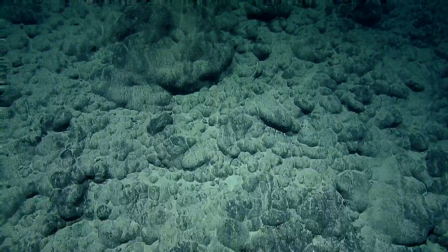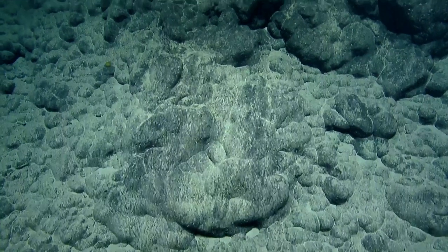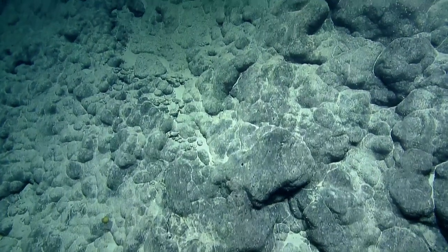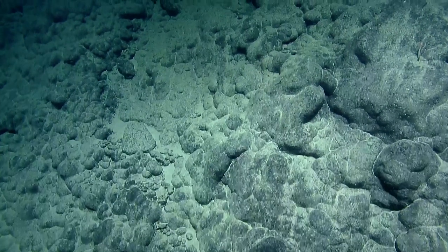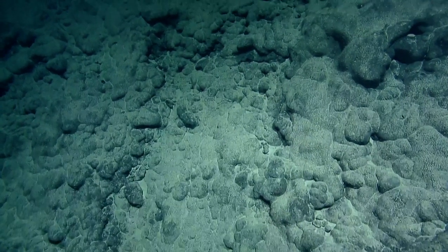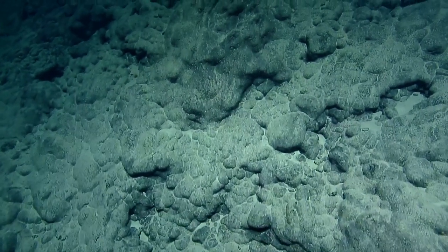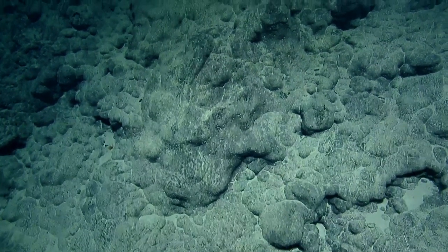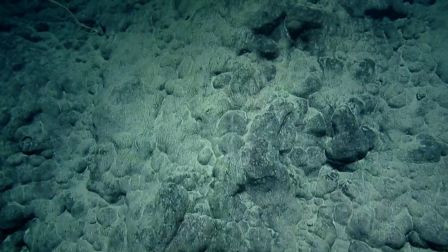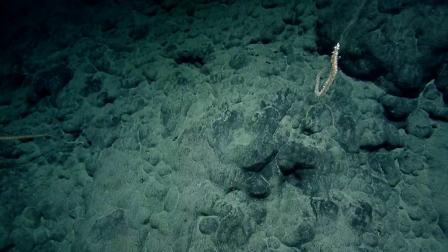Still looking straight down there. Yep, still working on getting out in front here. Roger. Yeah, we're heading up the ridge, but we are in this little saddle, and the saddles seem to be the places that the communities are more sparse. Maybe as we get into a steeper sloped area, we will see some more coral and sponges. I'll speak it, and there it is.